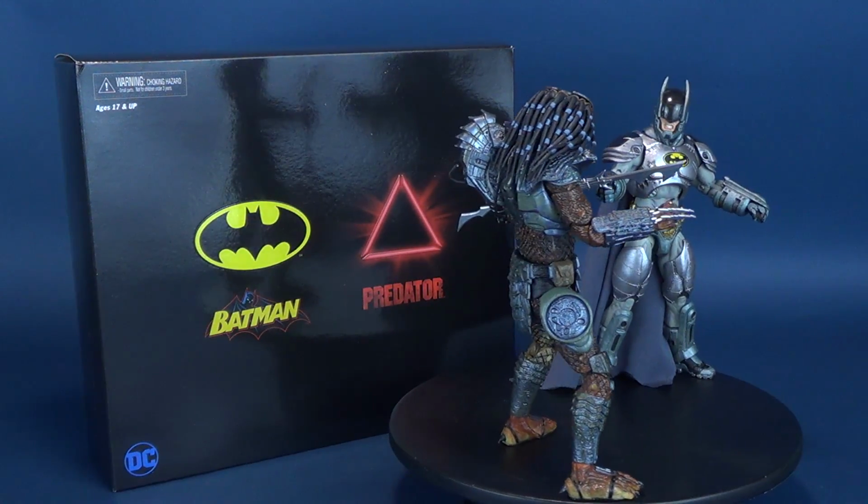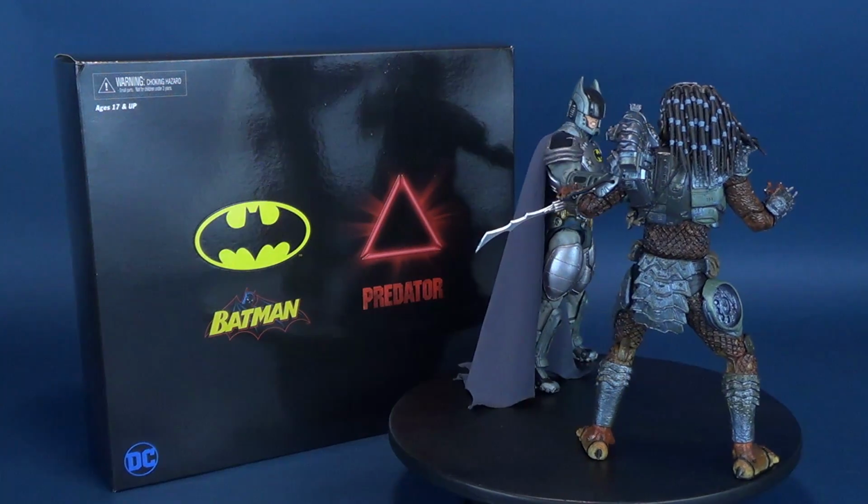Here's your look at the new NECA Toys Batman vs. Predator Deluxe box set.